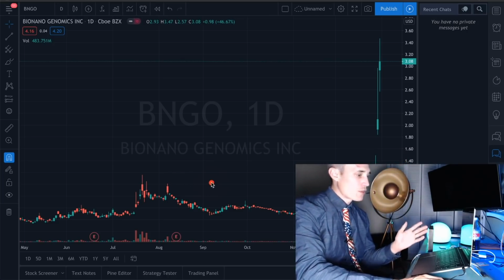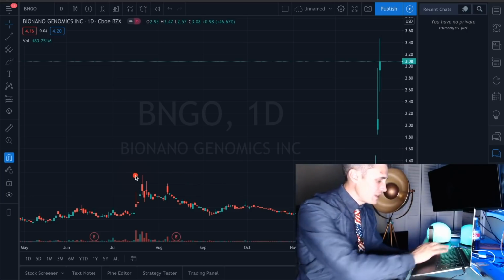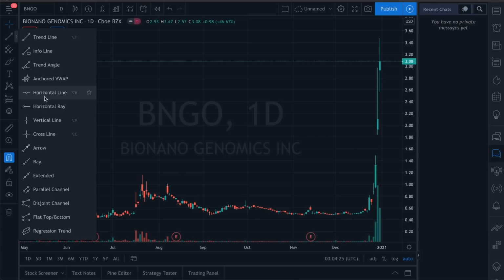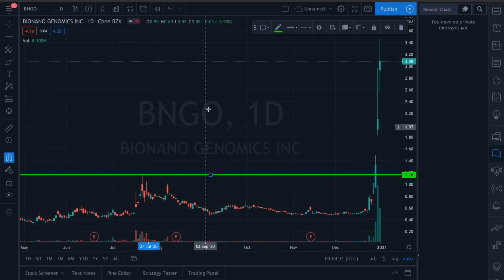And looking here at the one-day chart here on BNGO, we really don't have any support areas to buy off of until this level here. I'll draw out my trend lines, and we really don't have any support until the $1 level. So we would need a very drastic pullback back down towards this support area in order for me to become interested in this stock.